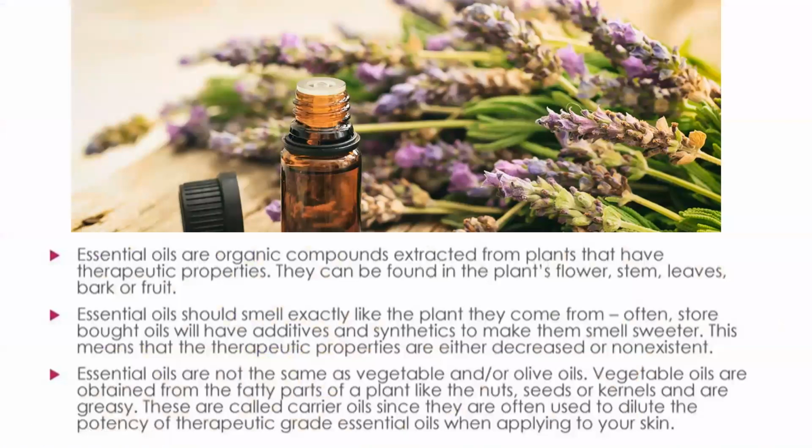So what are essential oils? They're organic compounds extracted from plants that have therapeutic properties. They can be found in the plant's flower, stem, leaves, bark, fruit, and root. So they can be found in many parts of the plant. It's not like we're just going to use the flower and the rest of it goes. There are essential oils derived from different parts of the plant and even called by different names, and we can talk about that another time.